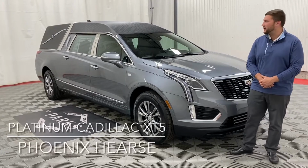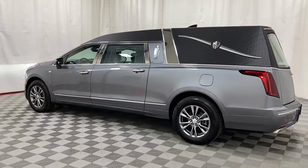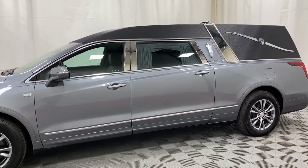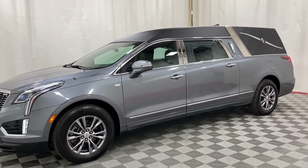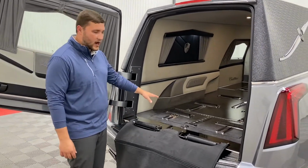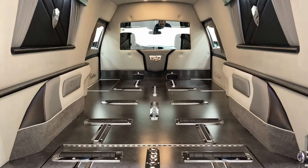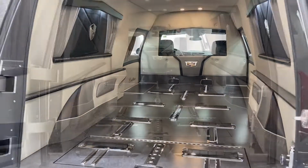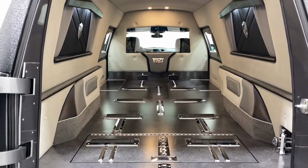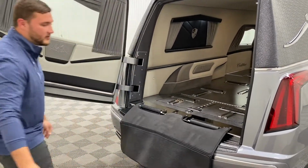Let's take a look today at the all-new Platinum Coach Cadillac XT5 Phoenix in satin steel. The casket compartment within this Phoenix features the newer Alicante floor as well as a nice light interior. A great feature that this hearse comes equipped with is the fold-out rear bumper protector carpet.